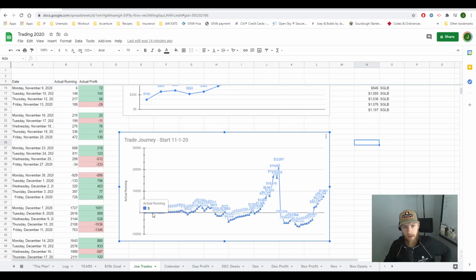So look at this trend, going sideways for the longest time, then worked up a little bit, down, and then I went negative. Went negative 4,000 at one point, and then I was able to dig myself out of that hole and have an awesome trend, just skyrocketing. I got up to 22K. That was my high point at one point.